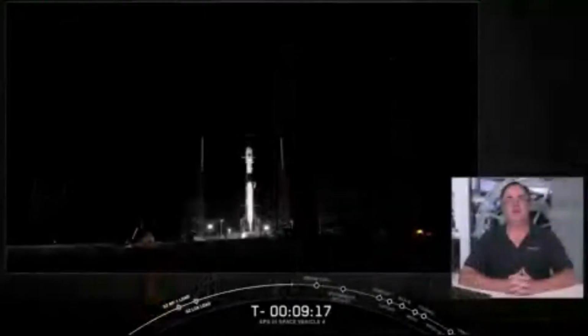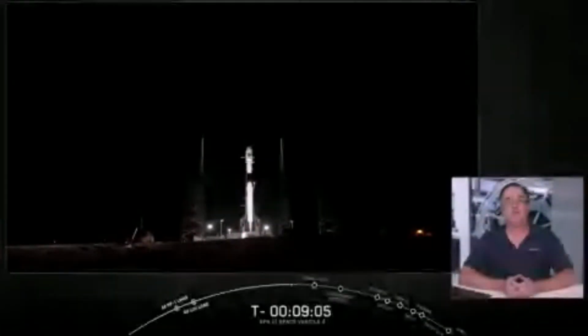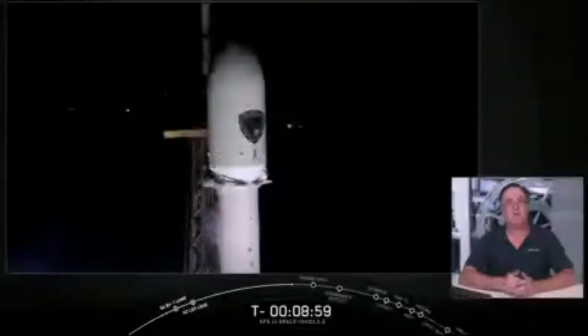Good evening from SpaceX headquarters in Hawthorne, California. I'm John Insprucker, Falcon 9 Principal Integration Engineer. Now, the launch vehicle and satellite vehicle teams are ready for launch as we approach the T-minus 9-minute mark to liftoff. Now, this is our third GPS III launch, and all three have been from Space Launch Complex 40.